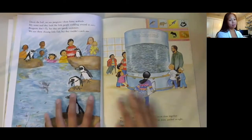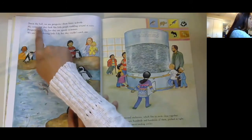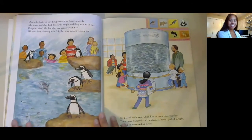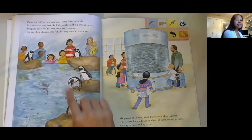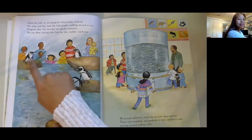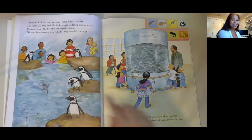This book has a lot of words, but it's a great book, and that's why I wanted to show it to you guys today. Down the hall, we saw penguins. Those are funny seabirds. Oh, do you see the penguins? How many penguins do we have here? Let's see. 1, 2, 3. Oh, there's another one. 4, 5, and 6, because there's one in the water. Isn't that cool?